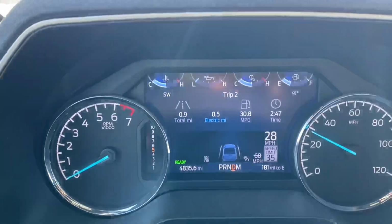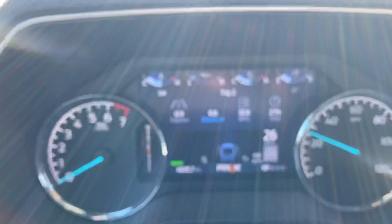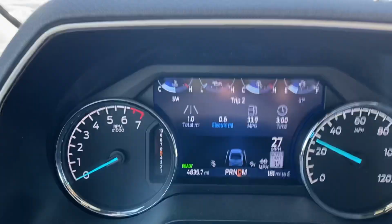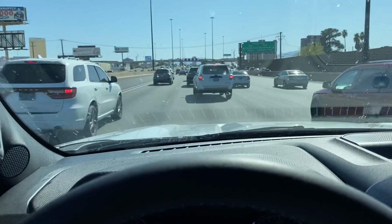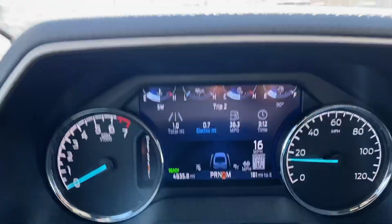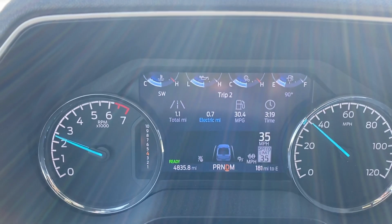So anyway, again, just like yesterday, the more of your driving that is electric, meaning with the engine off, whether that's coasting or regenerative braking or the motor providing energy back to the vehicle in the form of acceleration, the more of that you can do, the better your MPGs are going to be. So you see here, we're at 36. Although watch what happens when the engine comes on and we have to accelerate. That just drops right off.